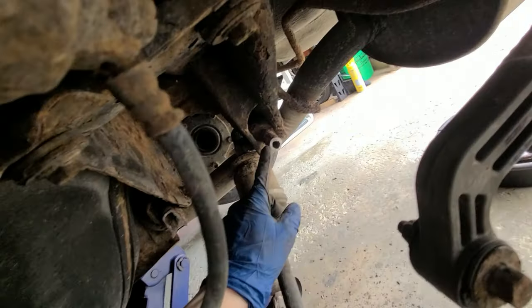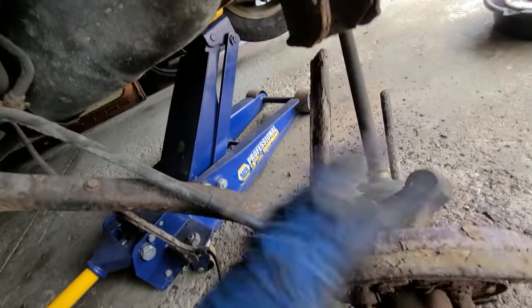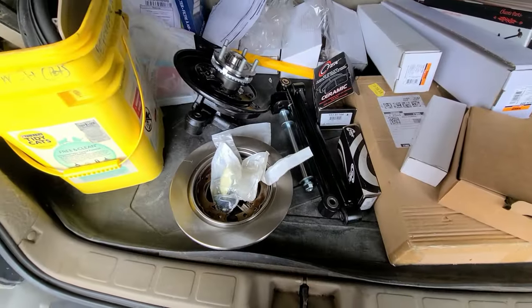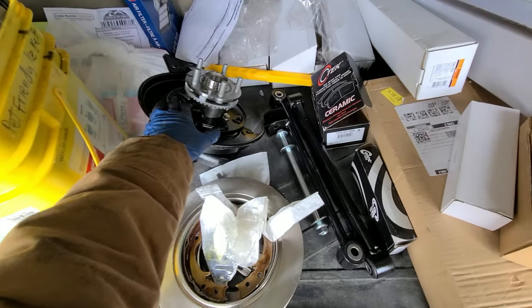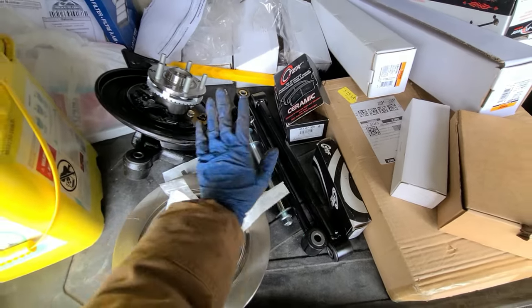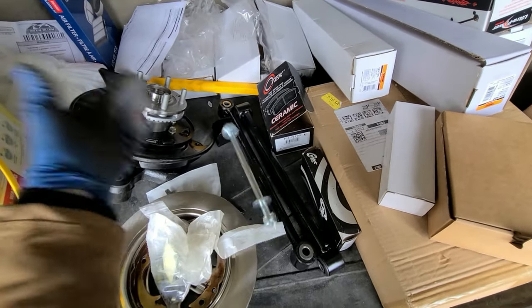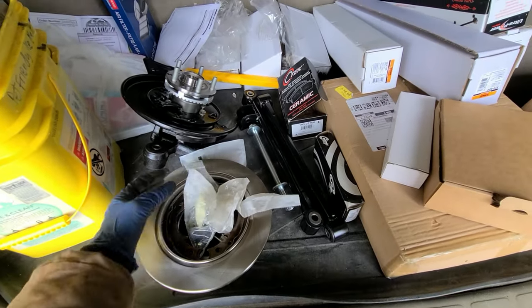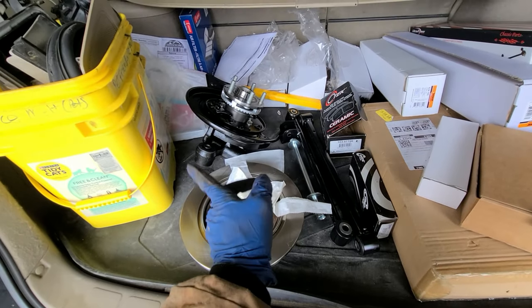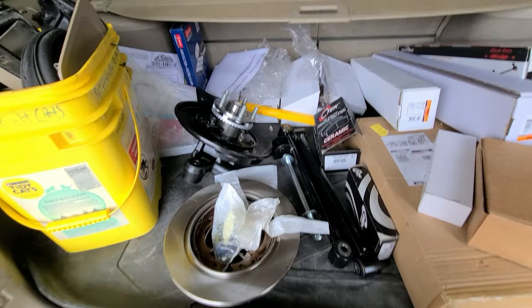I am replacing all of the rear suspension. So just fighting rust, I decided I'm cutting the arms off, cutting it all out. I'm just gonna replace it all. And there it is, all brand new parts, ready to go. New knuckle, new backing plate, new hub, new bearings, new seals, new bushings, new lateral links, new hardware, new brakes, new parking brake. I also have new ABS sensors for both sides.